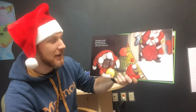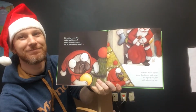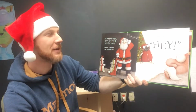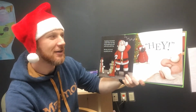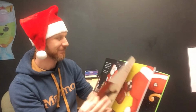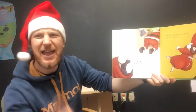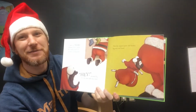And who should appear down the chimney with swag but a portly old gent with a lumpy red bag. He piled up some presents, marked Trevor and Pig, then he picked up his milk and he took a quick swig. But then as he turned to go back on his way, a short cranky dog appeared shouting out, Hey! I asked for more, bellowed Pig in dismay, but Santa turned tail and was scuttling away. Hey, shouted Pig, I'm not done with you, chum. And then he nipped poor old Santa's big rosy red bum.